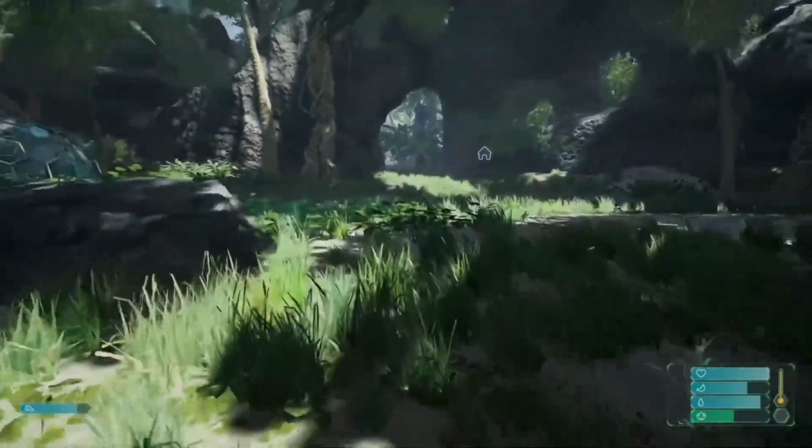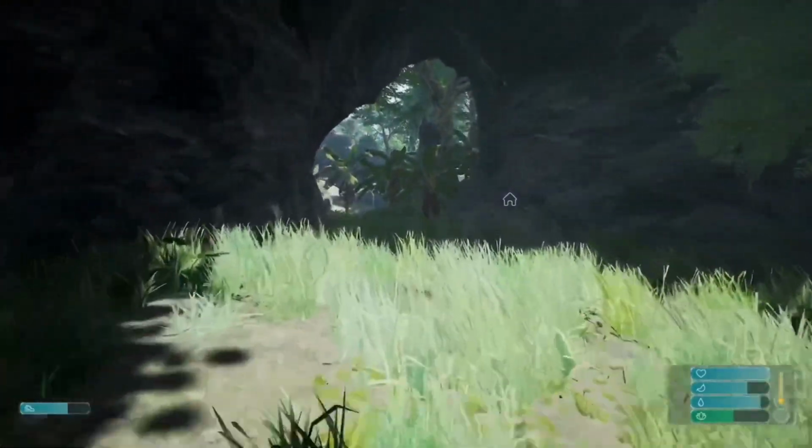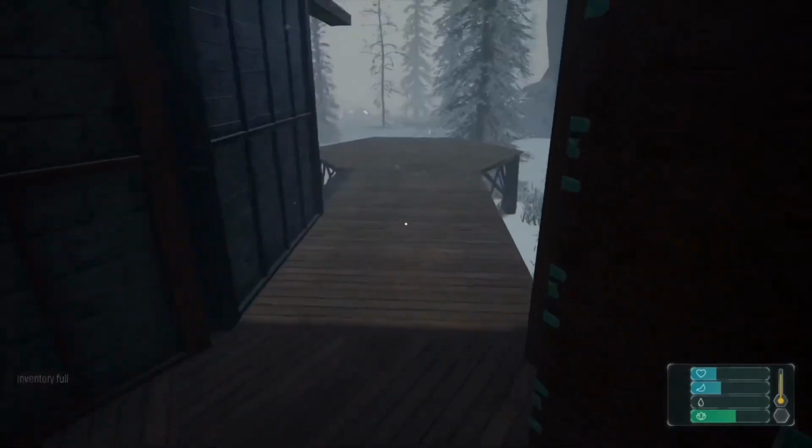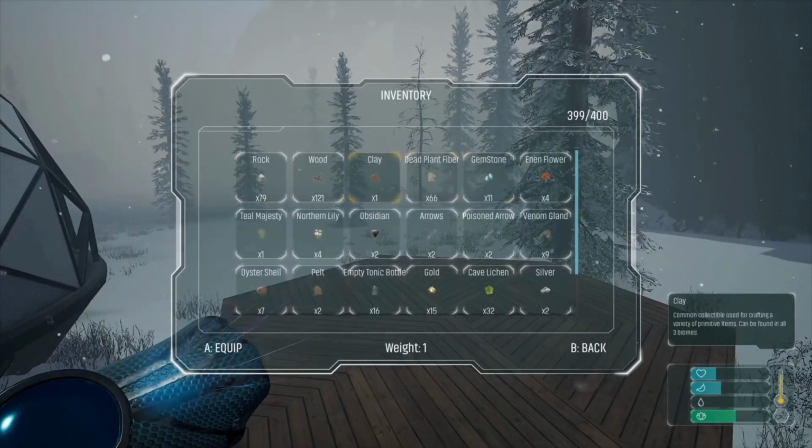Look for chests that contain valuable items. They are gifts left here for you. Place navigation flags to avoid getting lost.